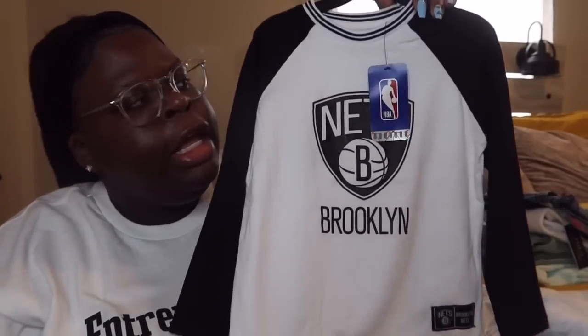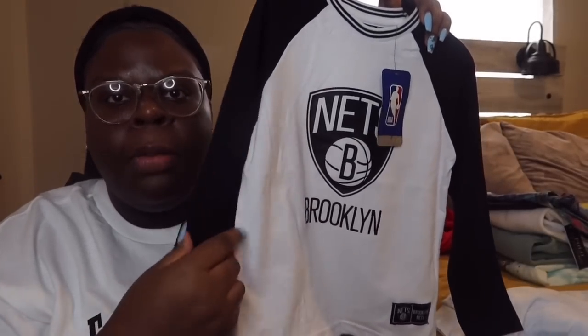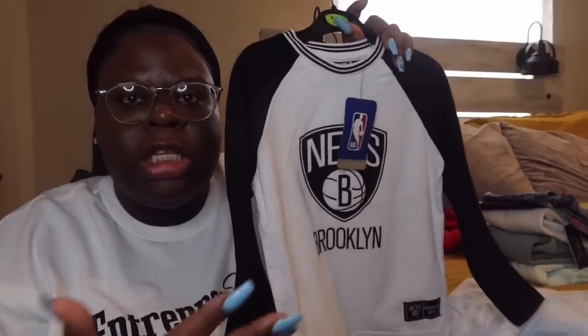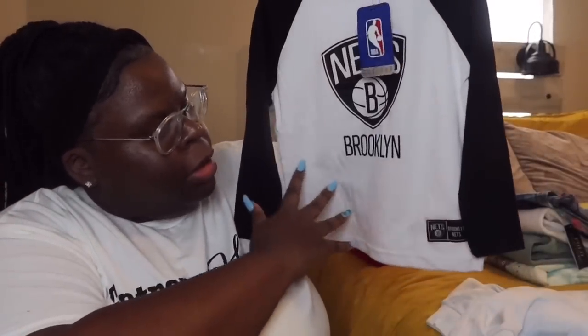I also picked him up this Nets Brooklyn shirt. I thought this was just so cute. He doesn't really have any sporty wear clothes, and so I wanted to get him into some different things. So I picked him up this shirt.